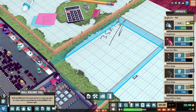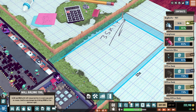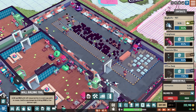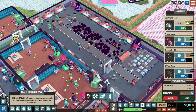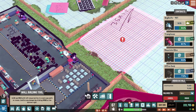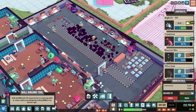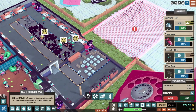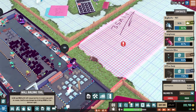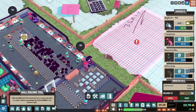Was it 23? It was 23, right? Pretty sure it was 23. It was 23. I was going to say. But okay, so that's going to be the room size that we are going to mirror, because honestly, I kind of like this setup at this point, and we've got some expandability up here still if we're going to need it, so that's also good.